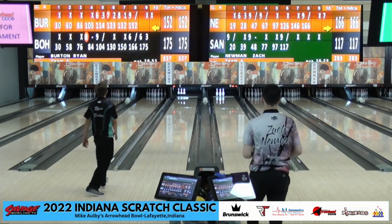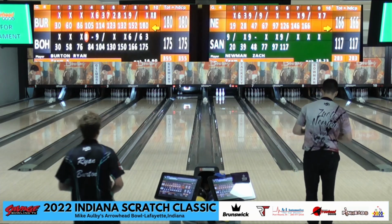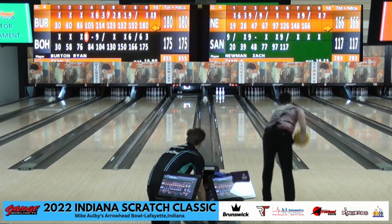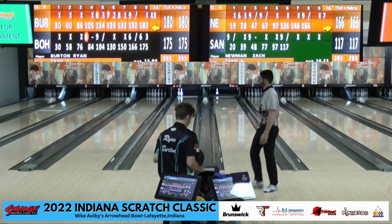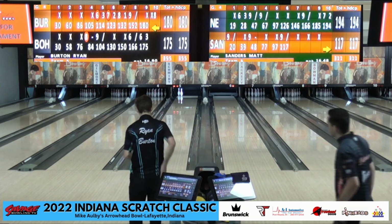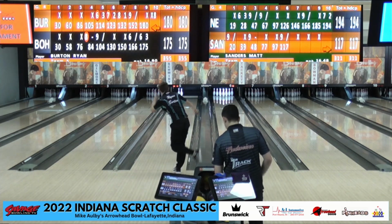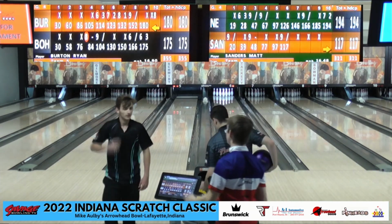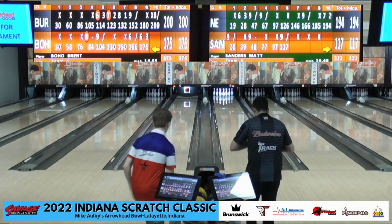All right, 8 pins. That's going to put him in 200 on the nose. 447. The most Zach Newman can shoot is 441. The most Matt Sanders can shoot is 442 in an open frame. Well, Matt's going for second. Matt can still take second place. 194, 429. But your champion of the Scratch Classic is Ryan Burton with a 447.